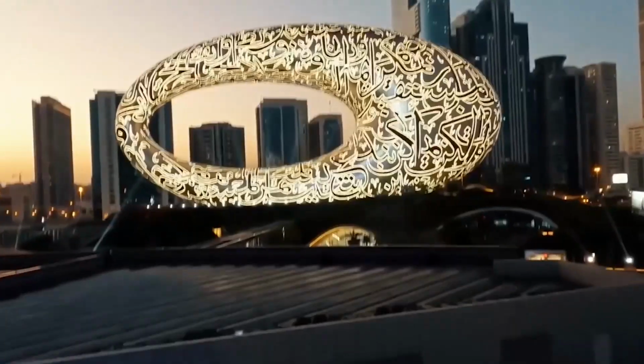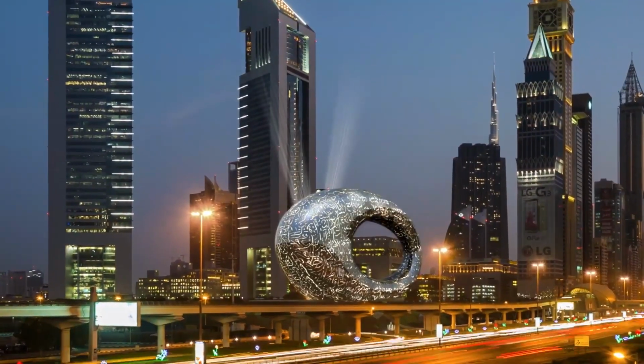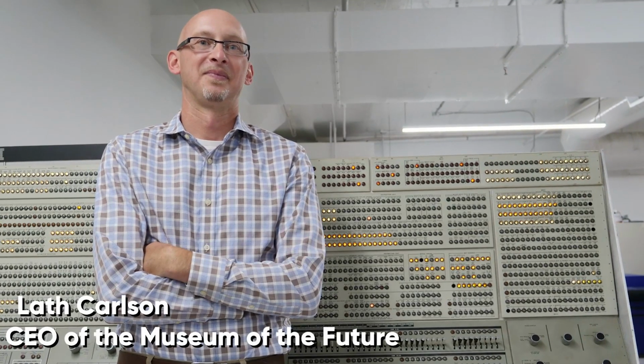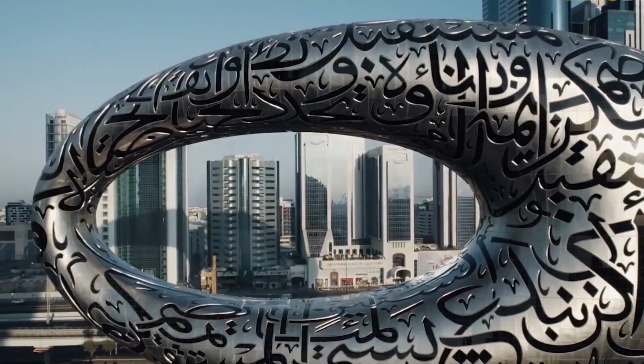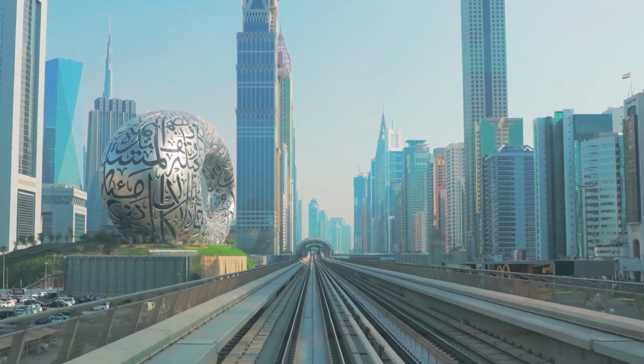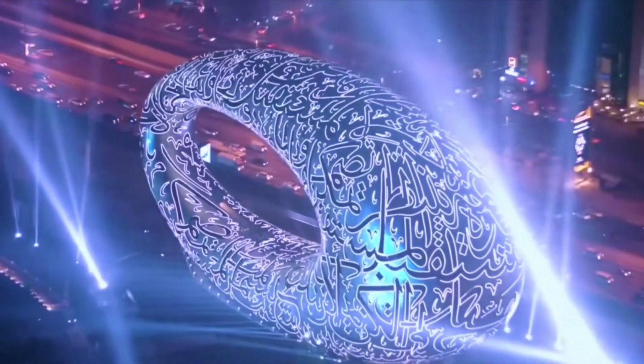The museum's futuristic shape is a torus with an elliptical vacuum, but a huge hula hoop would be a better analogy. Lath Carlson, CEO of the Museum of the Future, compares it to an eye. "To those who haven't seen it, we struggle," he acknowledges. "Nothing quite evokes the shape."